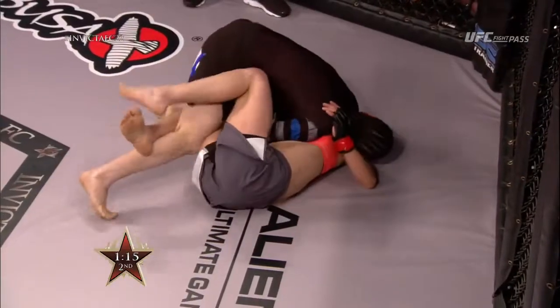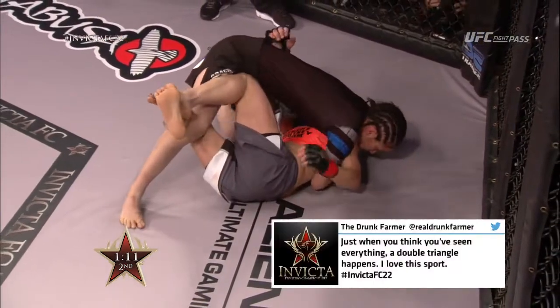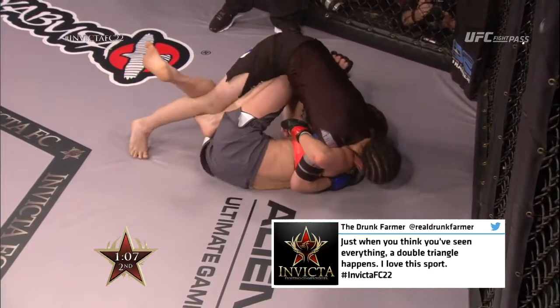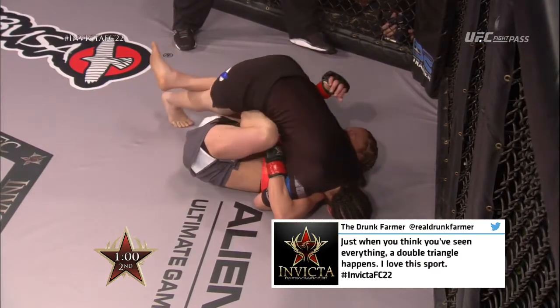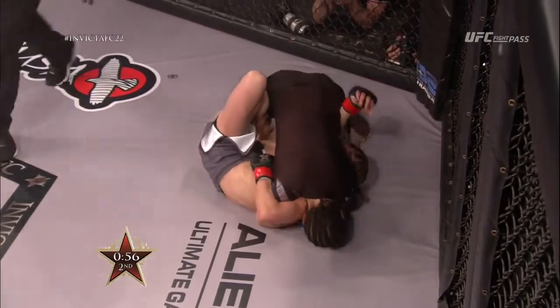Fantastic defense, staying calm in the storm when there was a lot of pressure on her neck. And it was great pressure from Ashley Cummins. That's exactly what you need to do. A minute left here in round number 2. And while the choke didn't come for Ashley Cummins, a significant amount of dominance has come within this round. This will clearly be her round unless something crazy happens here in the final minute.